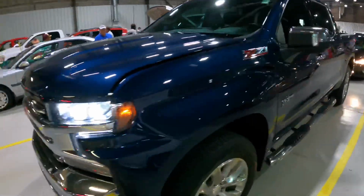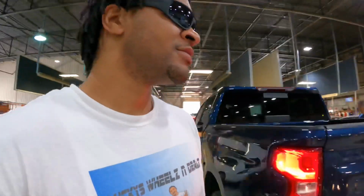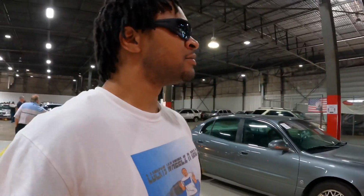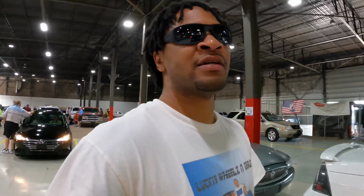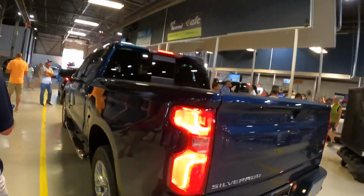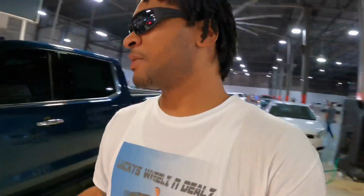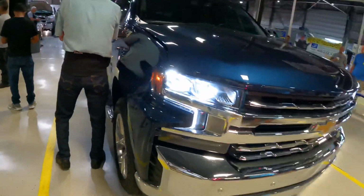Yo, so yeah guys, I'm selling my truck. I decided, hey, they're gonna give me almost 20 grand. Well, yo, about like 16 grand more than what I paid for my truck. I'm selling it. But yeah, when I come back, get another truck and do something like this. I don't really like all the chrome on it though.